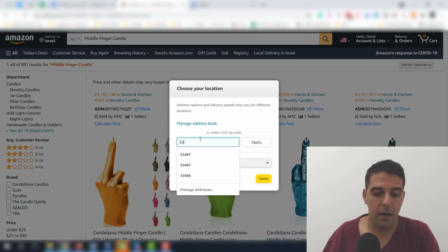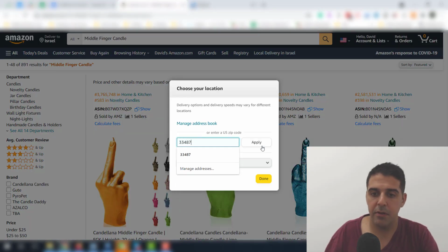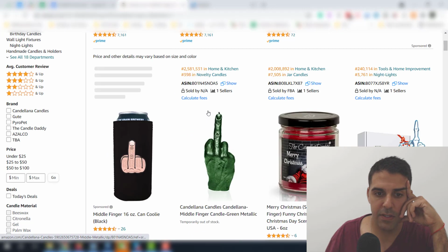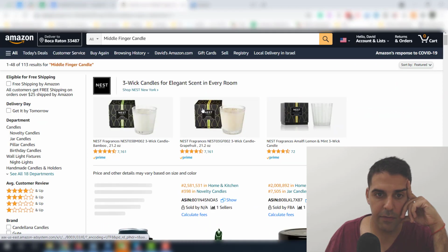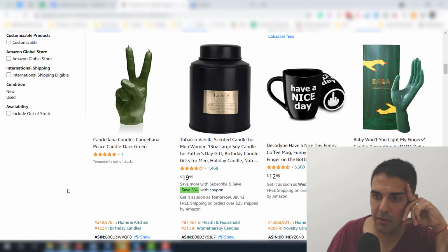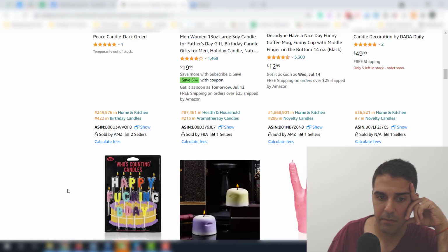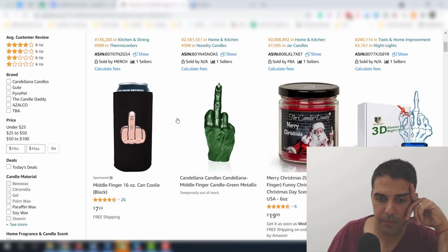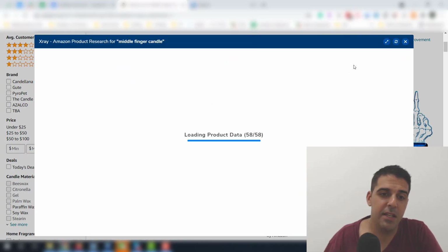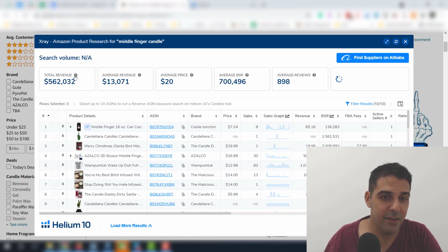So let's change the zip code here to an American zip code. And let's see what's going on here. So middle finger candle, right? So now this one has the peace candle. Not a lot of middle finger, out of stock. Let's see what's going on. So I'm very curious to see what the search volume is, because you could potentially make good money.